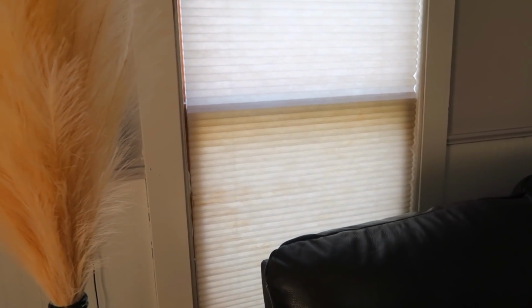I do need to get new shades here. I don't really like having the whole window open, so I like having something there. I don't know if I like how that is. We did change our paint color too, which makes a huge difference in here, to more gray. Originally it was like a taupey brown on the bottom and then cream on top. It looks so much better now with also the white trim.